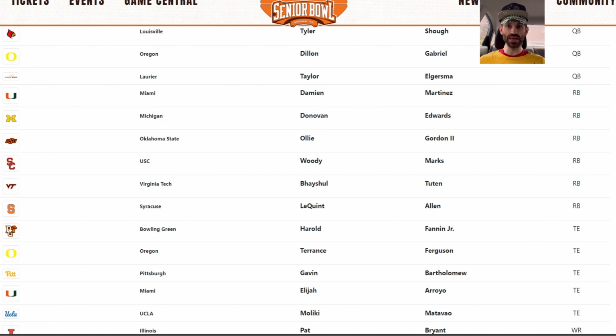Ollie Gordon looks big, and I'll say that. He looks big and strong. Bashal Tootin looks like he's got some speed, man. And now you've got the tight ends. Let's move on to the tight ends.